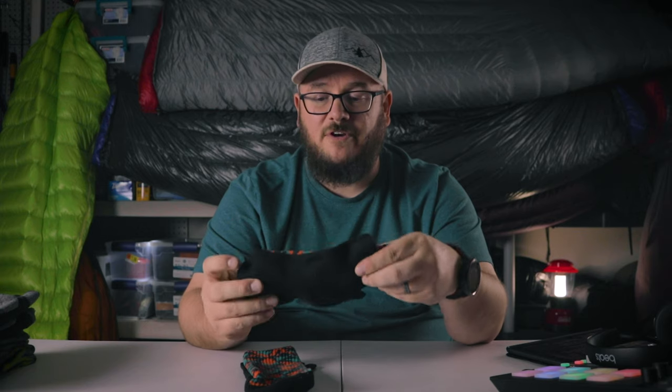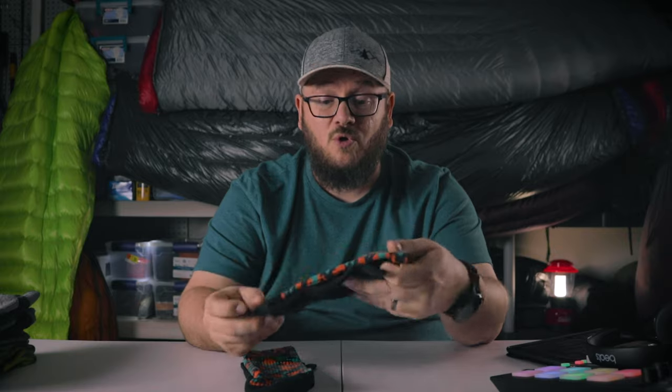These socks, however, really do dry out quick. I've taken these on a few hikes already. One where I walked through creek crossing after creek crossing after creek crossing, where I walked through dew and where I got rained on at the end of my hike. These dried out so stinking fast. And that's one of the big pluses of synthetic socks, is that simple fact that they dry out quickly.